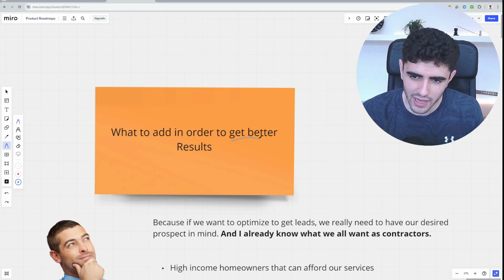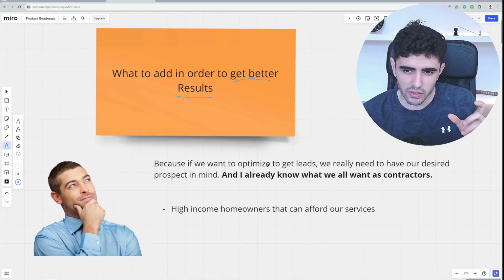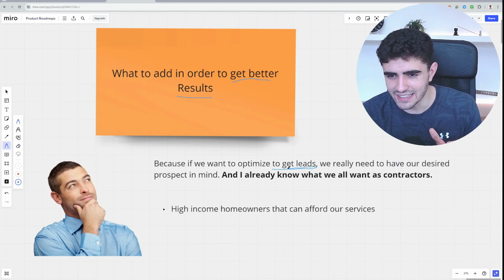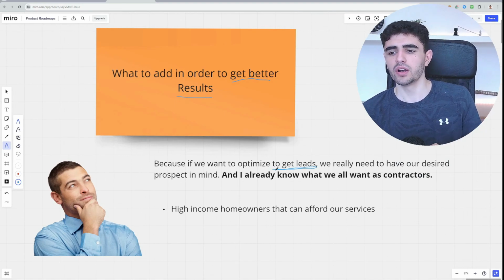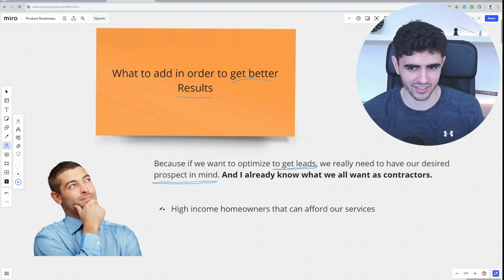Now we know what we can upload. Now we know essentially the whole system itself, right? But once you know the system, what are the things that you can do to get even better results with what you're doing, right? Because if we want to optimize to get leads, which is the main goal, we really need to have our desired prospect in mind. We really have to think in here, right?